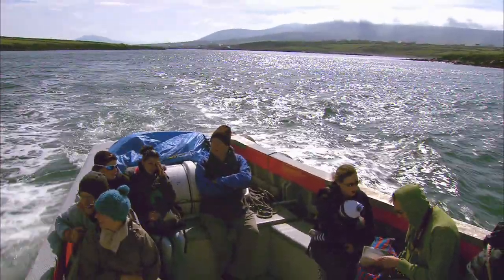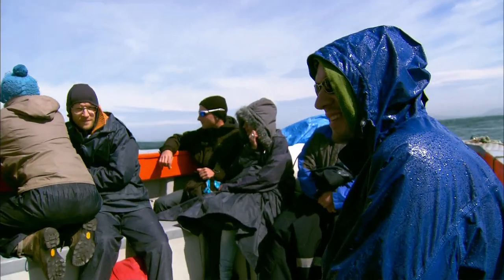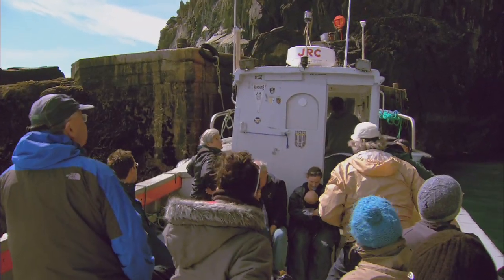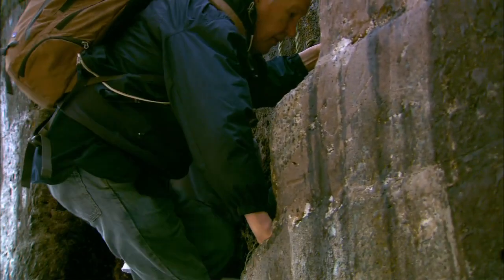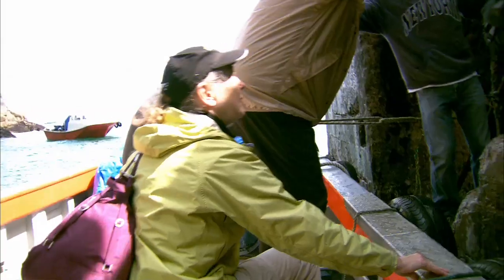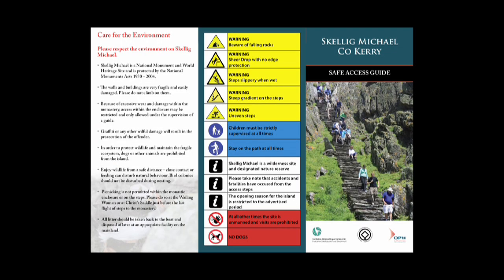The boat journey is across open ocean, which can be rough and wet, and you should wear waterproof clothes and take precautions if you're prone to seasickness. The boats drop visitors off at a landing on the eastern side of the rock, and this landing can be exposed to rough seas, and landing can sometimes be difficult or impossible if the waves are too high. Take particular care when getting off the boat, and ask for help if you feel you need it. A safety leaflet has been produced to help you plan your visit, and it's available from the boatman or the visitor centre. Please ask for a copy.